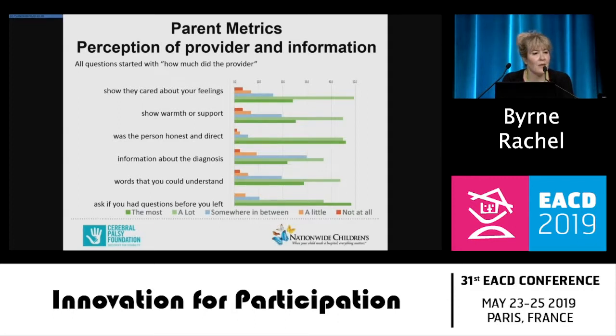We also asked 3 months after the diagnosis how parents felt about that initial visit where they got the diagnosis. And we asked them questions that always started with, how much did the provider do something? By and large, they had very positive responses. They thought that the providers showed warmth, respect, was honest, direct. The one thing that we thought was an opportunity for improvement was that we were not somehow giving enough information about the diagnosis and in words that they could understand.